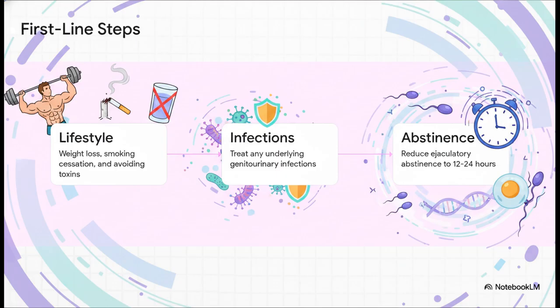Step 2, clear up any underlying genitourinary infections. But step 3 is where it gets really interesting, and honestly, it's the easiest to implement. Drastically cut down the ejaculatory abstinence window. The guidelines recommend a super short 12 to 24-hour window before trying to conceive or giving a sample. It just stops the sperm from sitting around in the epididymis accumulating DNA damage.